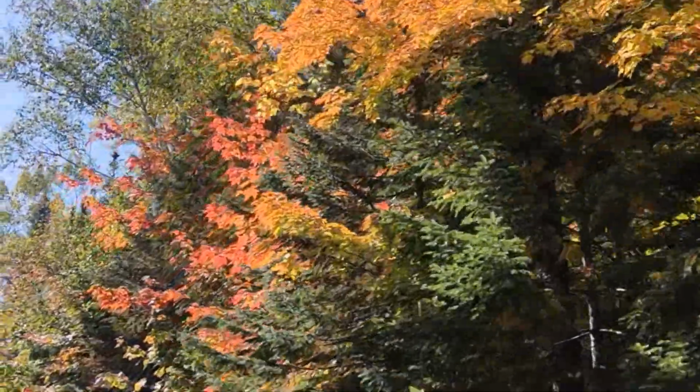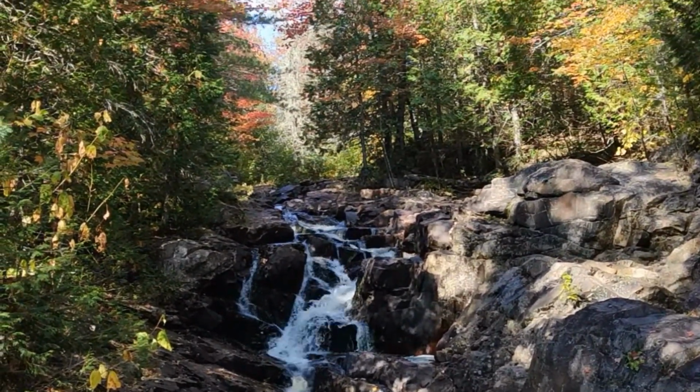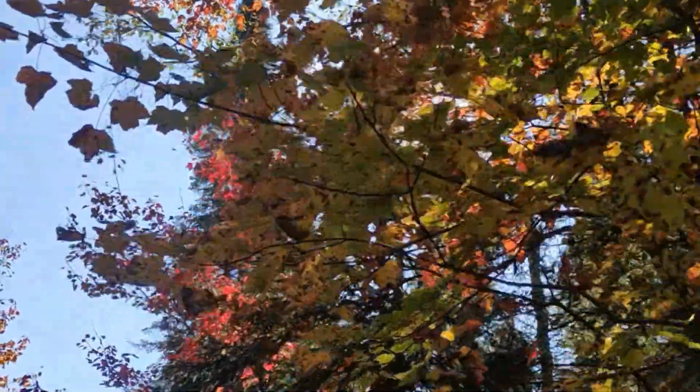And we are back where we started. Beginning of autumn again, colors arriving on the trees, enjoying the warm Indian summer in nature.